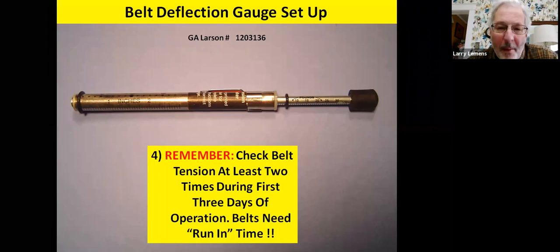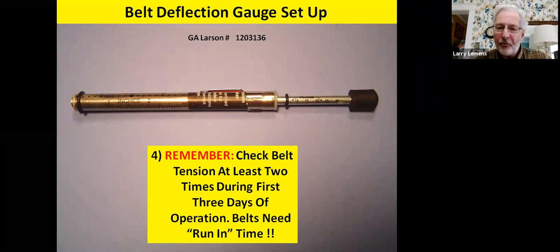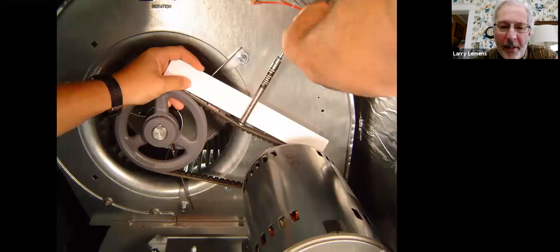If you're doing a good job, you kind of get it to where you think it should be. Just give it a little extra. A new belt's going to stretch over a couple days. The biggest thing is to make sure they're lined up. So, like I said, if what you're doing works, don't worry about it. But this is what the factory recommends and the belt manufacturers recommend for setting belt deflection. Okay.